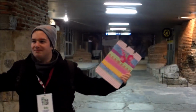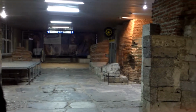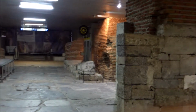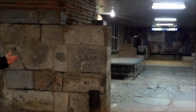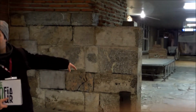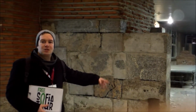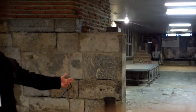Now you can see here, these used to be the walls of the Roman city. Of course, some of them are artificially made, so that you can walk straight here, otherwise you need to bend on your knees. And this big hole, so to say, in the wall, this used to be the eastern gate of the city, of course. And the big stones on the ground over there, this used to be one of the main Roman roads in the city. So currently we're just outside of the walls of the Roman city.